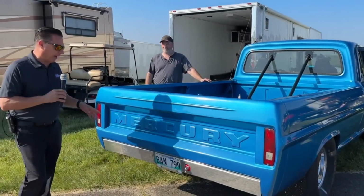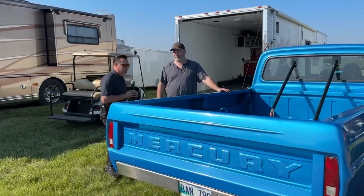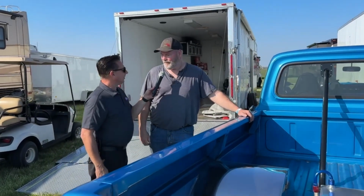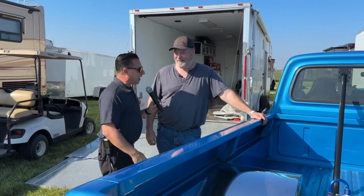Hey everybody, Joe Costello out in the pits here at the NHRA looking for cool cars and trucks. Check this bad boy out. Mercury. What's up with that? We're here with Darren Pierce. Darren, I didn't know Mercury made a pickup truck. It's a Canadian vehicle. Well, that explains everything. The Canadians get everything. When did you get it?